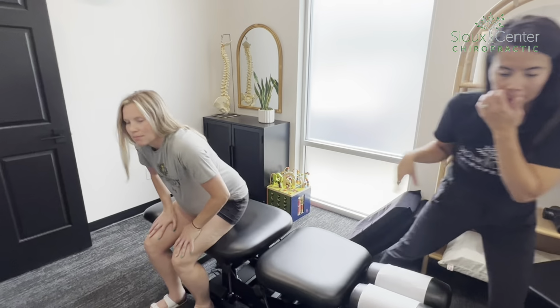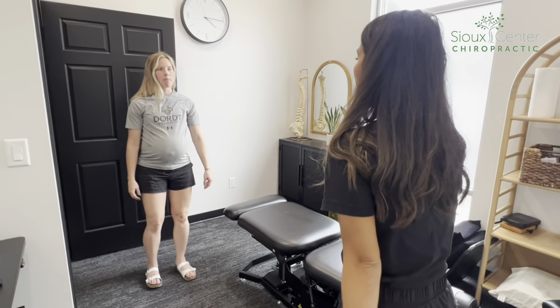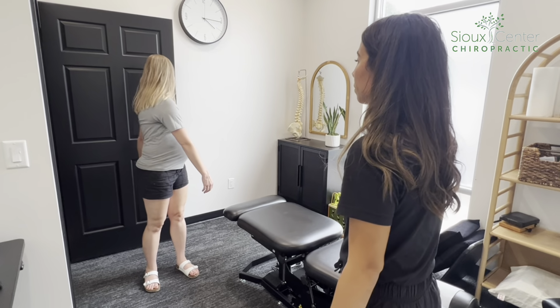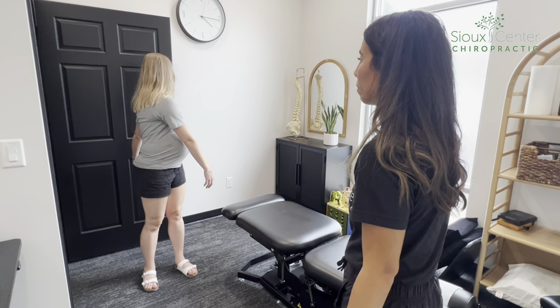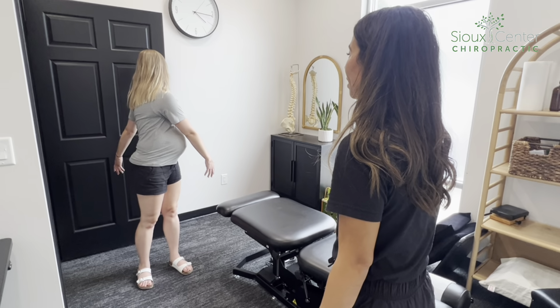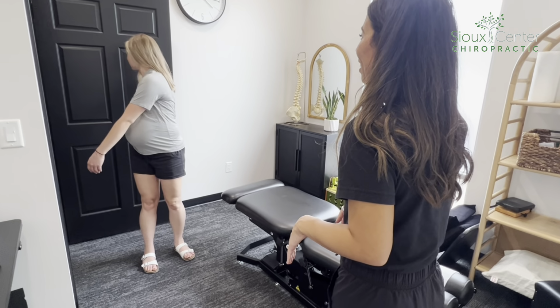You can stand in front of the door. I'm just going to have you move through those ranges of motion again, okay? So we're just going to rotate right and left. How's that feel? Better. Yeah? What percent better? Like, it doesn't hurt. Yay! Let's go the other way. I feel like I can breathe when I do that. Awesome.